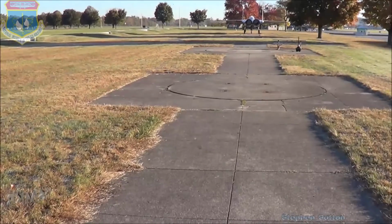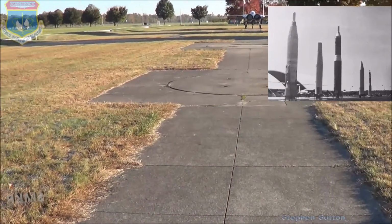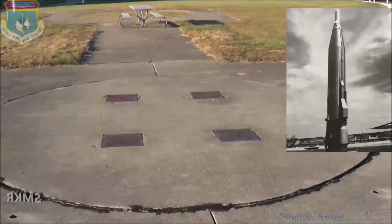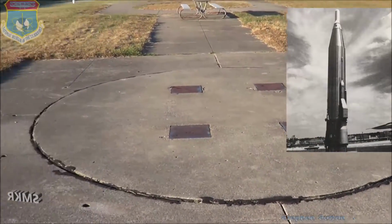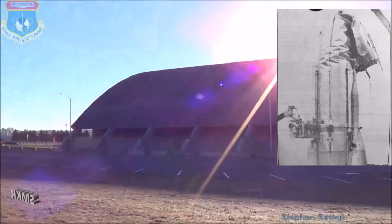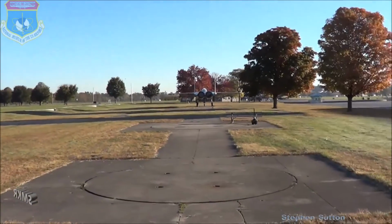So these pads are where the missiles used to be displayed. Now they're all indoor now. It's a good thing because they really took a beating being outside. But there's still a few planes on display. We're gonna go look at those first.